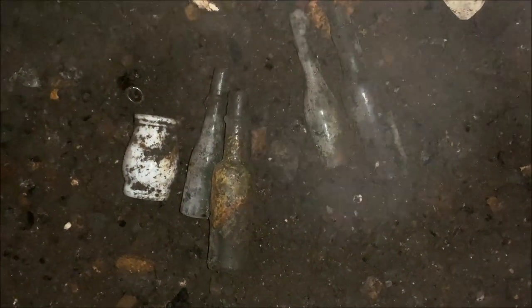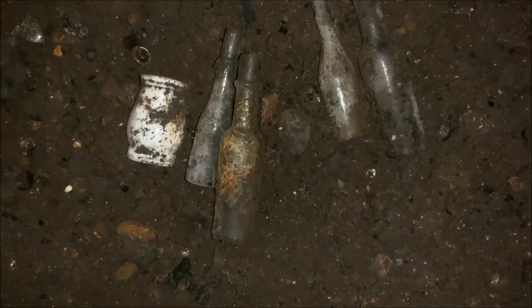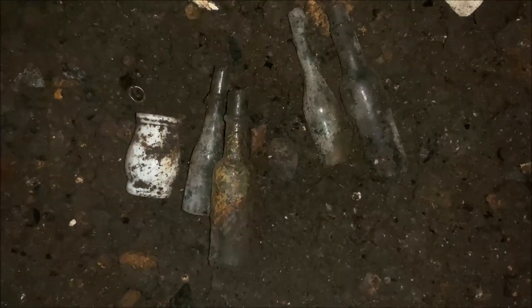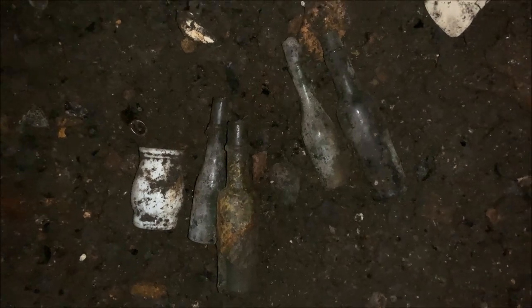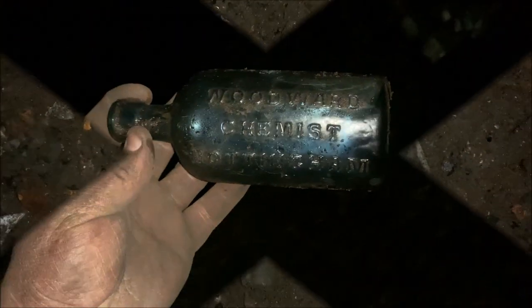Look at that, a little lead washer. It's amazing, you miss so much stuff that you throw out in these tips, it's unbelievable. But those are early bottles, and I'm going to pop over now and see how Barry's getting on. I've not had a great day, but I've had a few nice bits, so I'm happy with that.